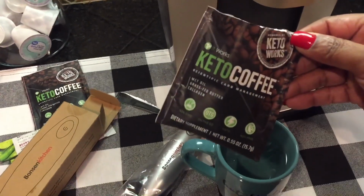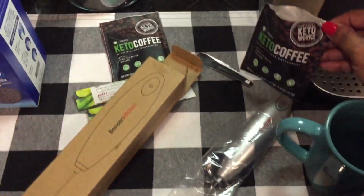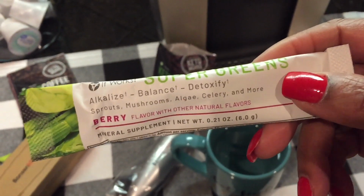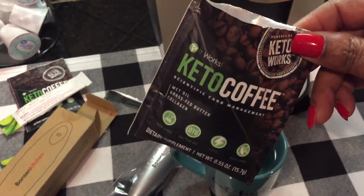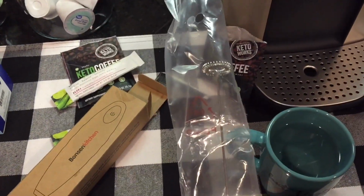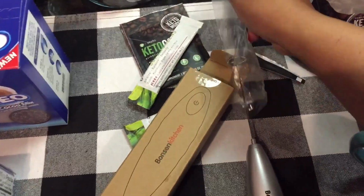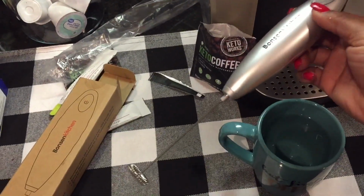That my sister has me on, you guys, and I think it is going to be absolutely amazing. I tried the super greens, and today is my second day doing the detoxify, so I'm off to a great start, and I can't wait to try this. So I'm about to mix this up really quick. I got this yesterday. She brought this home, the little frother. So I'm about to open that, wash it, and use it for the first time to mix up everything. So I'm about to do that.